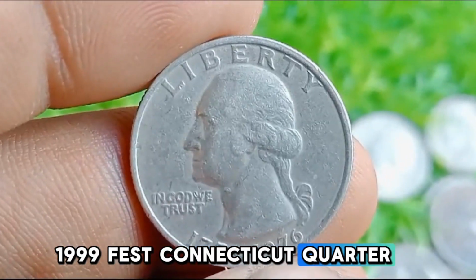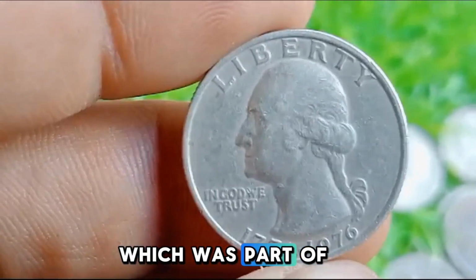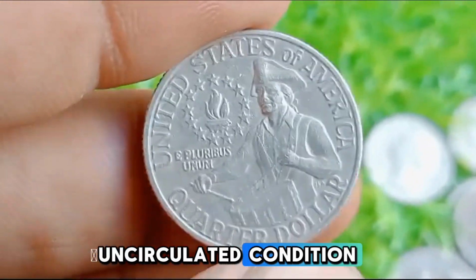1999 FS Connecticut quarter, silver proof. The 1999 FS Connecticut quarter, which was part of the proof set released that year, can be worth significantly more than its face value if it's in pristine, uncirculated condition.